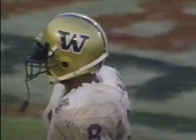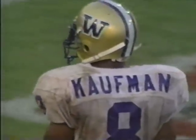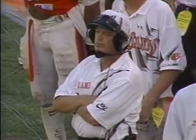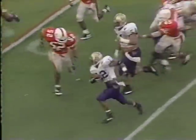Kaufman trots back on the field. He's rushed for 77 yards. The clock is down to 3:47. And the longest home winning streak in the history of NCAA Division 1A football is going to end here today. And it's like the sun is setting on that streak. And you know, you go back as you take another look at him, Lewis grabbing and then unfortunately didn't quickly let go.